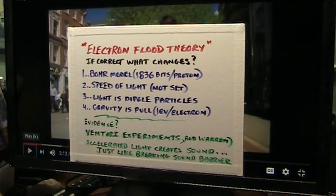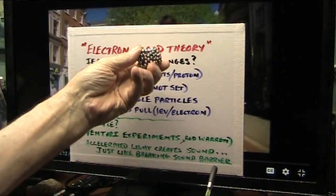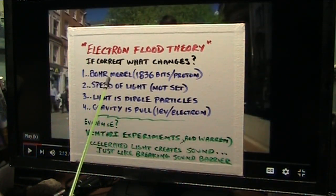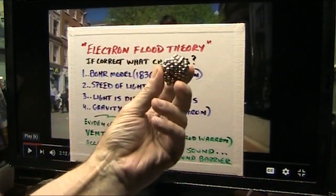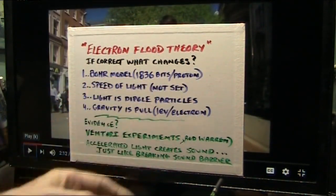Let's just start here so you understand the concept. Electron flood theory says that the nucleus of every element and molecule and atom is composed of a ton of particles, not just one big proton and neutrons and so forth. In the Bohr model, every proton, to me, has 1,836 bits per proton. Bohr model says it's just one big proton. It is not. It's impossible to do the things with isotopes and so forth that they do with one big proton like that and one big neutron and then one tiny electron. It does not work. There's 1,836 bits in one proton. That's one proton. 1,836 tiny little particles, of which half of them are positive and half of them are negative. And that's what creates one single proton, 1,836 bits.